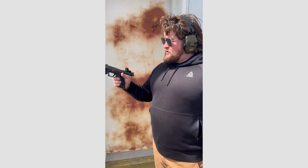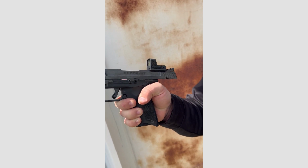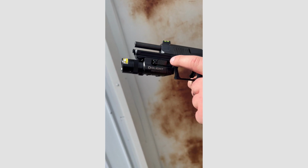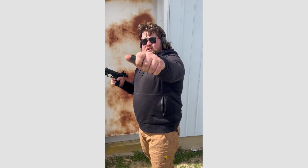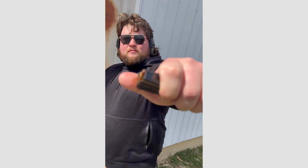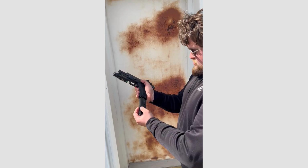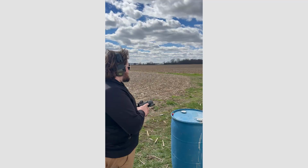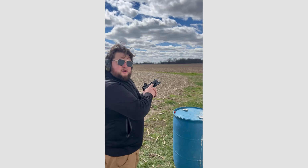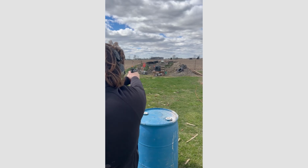What we got here is a Ruger 5.7 with a SIG Romeo Zero micro dot and a nice O-light. You always need a good O-light in your life. What we're going to be firing out of it is 5.7 by 28 millimeter hollow point projectile with a gold dot. And ready to rock. Showing why you don't need to spend thousands of dollars on a 5.7. 3, 2.